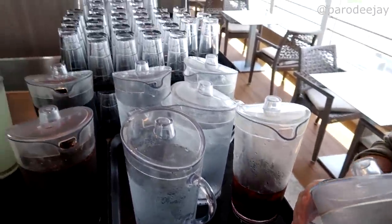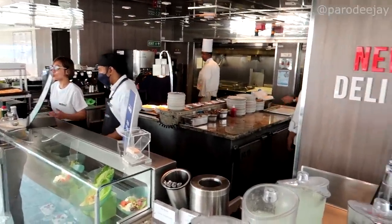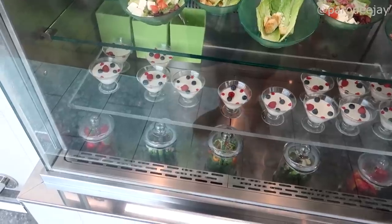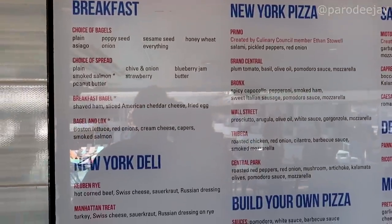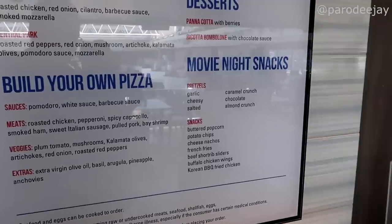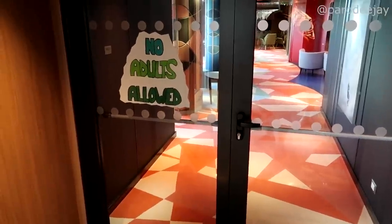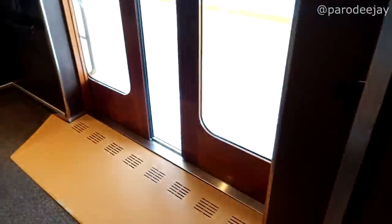Ooh, sweet find at the deli. Self-serve water, tea, and lemonade. Plus the delicious smell of pizza wafting up from over there is an added bonus. Cool little salad presentations here at the deli. I guess that's like little yogurt-y cups and stuff, maybe? Let's look at the slightly glary menu as we stand here. They got breakfast stuff, build-your-own pizzas, movie night snacks, desserts, salads. Yeah, that's cool. We've run into a door that says no adults allowed. I mean, I'd be allowed in there. Just kidding. Let's go outside.